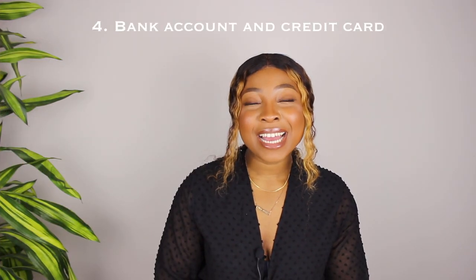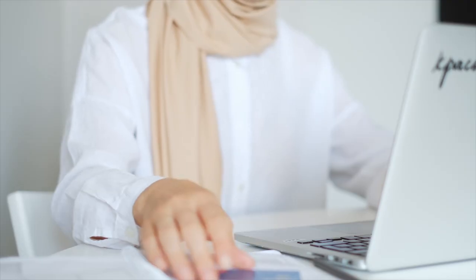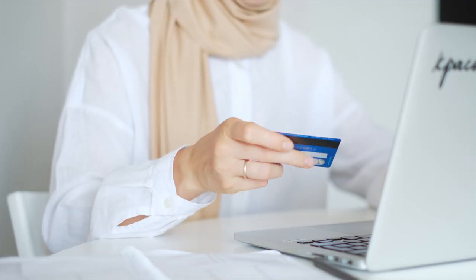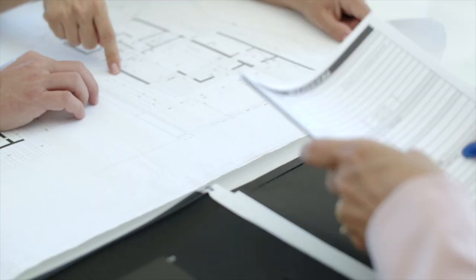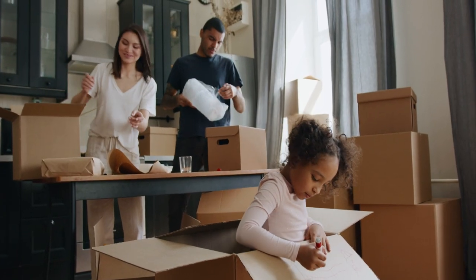The fourth thing on this list is open a bank account and get a credit card. Don't just open a bank account and get a debit card, also get a credit card as well. A credit card helps you build a credit history, right? And your credit history is so important because if you want to buy a car, if you want to buy a house, if you want to get a loan, if you want to even move into some apartments, your landlord is going to ask for your credit history. So it's very important that you start building your credit history right off the bat.